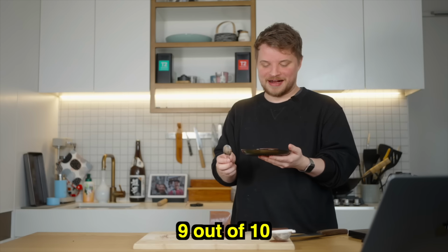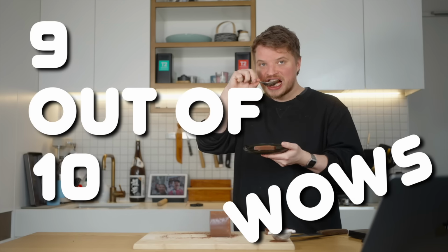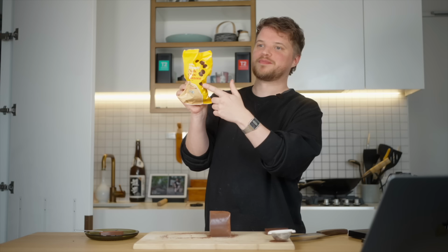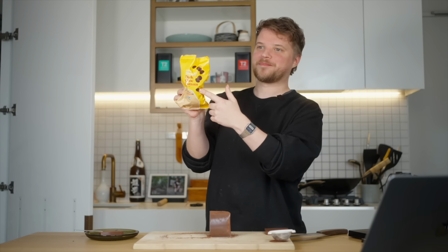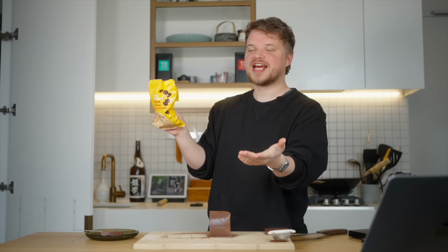By far. How many wows out of 10? 9 out of 10. Wow. She gave this thing a 9 out of 10 wows. Honestly, I was not expecting that. Coles home brand. What? Chocolate buttons. That is so cheap. Why did you mean that? It got a 9 out of 10 wows.